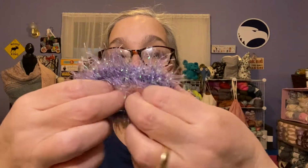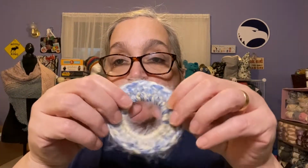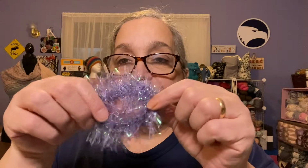So I did that scrunchie. And then I did another scrunchie. This one, this is fun. All I did for this one, I just did half double crochets. And then I did another round of half double crochets. And this one, I just did 2 rounds of single crochets. Isn't that fun? That one's fun.